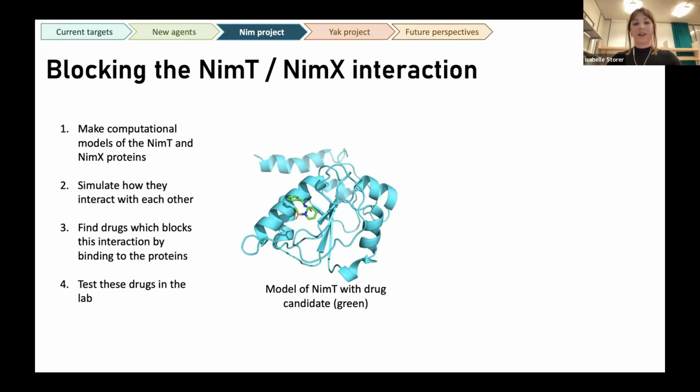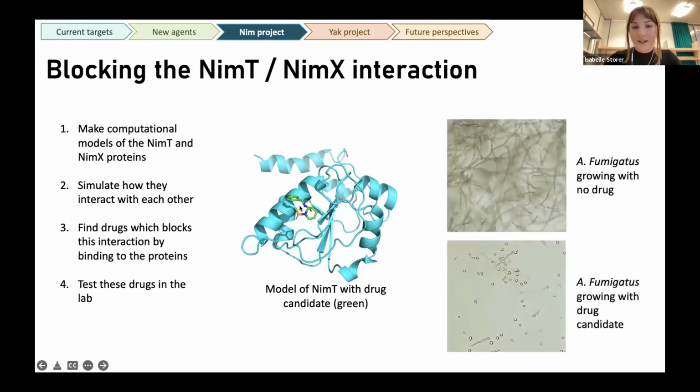And then we can go to the lab and test these drugs and see if they actually work. So if you can see here in green, this is actually one of the molecules that I'm looking at the moment. And when we look down the microscope, you can see that the fungi without the drug grows as this mycelial mass, but when we add this drug, they're not able to grow as well.